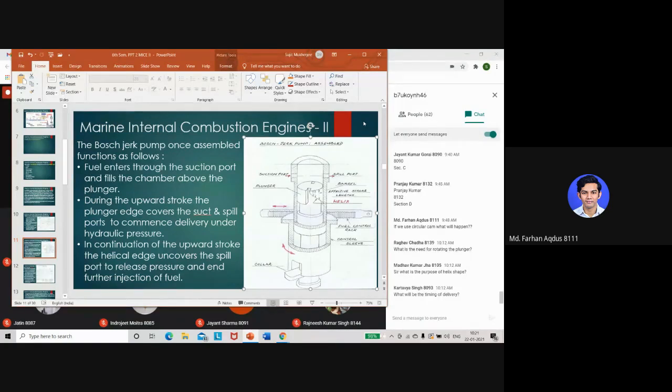Movement of the plunger vertically is fixed because it is the cam that is operating the plunger. Okay. The cam will continuously move the plunger a fixed height. But rotation of the plunger will decide how much fuel is going to be delivered. So from this, let's read what he says.